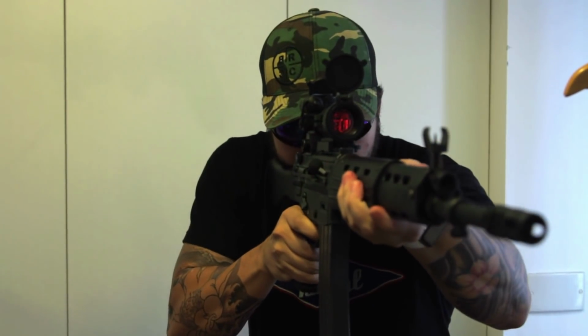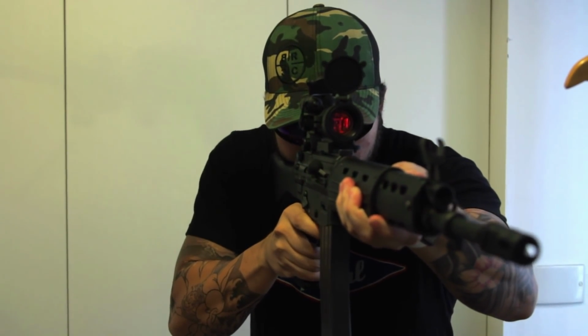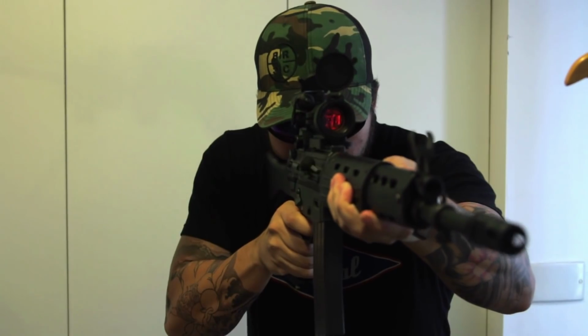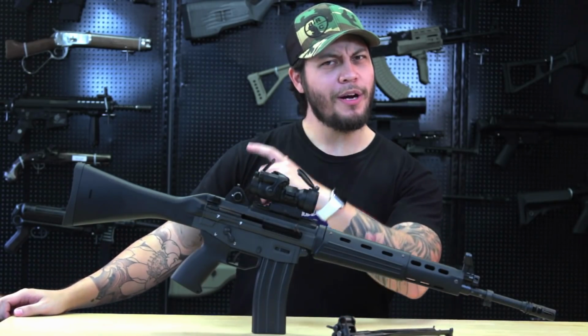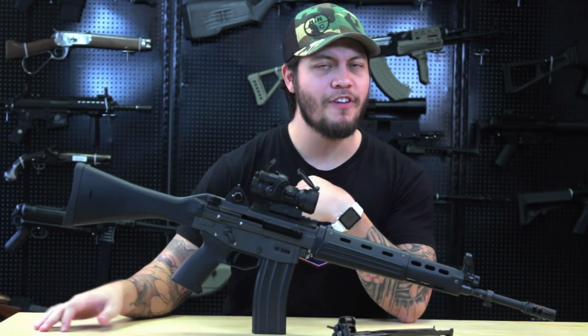And for a TM gas blowback rifle, it certainly kicked the hardest too. Even harder than the MWS, the M4 MWS that is, and I'm pretty sure I've said that several times in the video. Which supposedly shares the same system, so go figure. While yes, the support for it is a little limited, the gun speaks for itself. Not to mention, I had an absolute blast making this video.